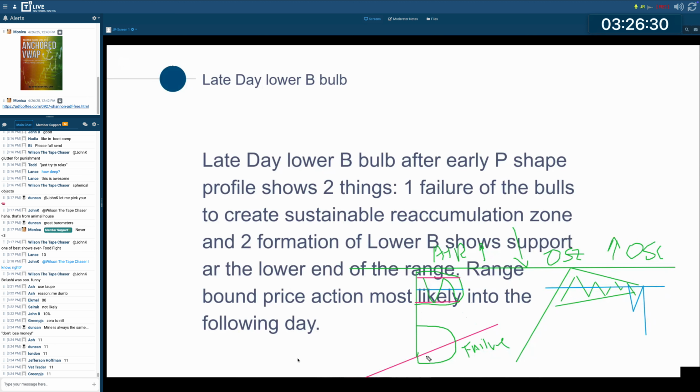really observe the value creation, because it's going to give you very important clues as to what you can expect the following session. Okay, a lot of times when you're in an uptrend and you put in a P-shaped profile that turns into an uppercase B, okay, the next day you're going to try to rotate back to this prior value area, especially if you're at support, you're at anchored VWAP here, you're at the bottom of a trend line, okay?